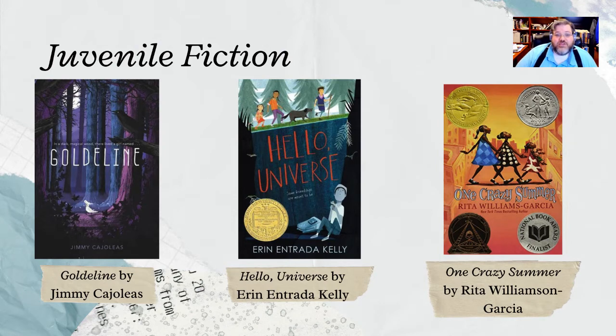We also have juvenile fiction titles, such as Goldenline by Jimmy Cajoleas. Traveling between camps in the magical forest of the hinterlands, a young girl with gold-flecked eyes and hair as white as summer snow survives on items pillaged by her gang of bandits while being tracked by a witch hunter who wants to cleanse the forest of anyone who is different.